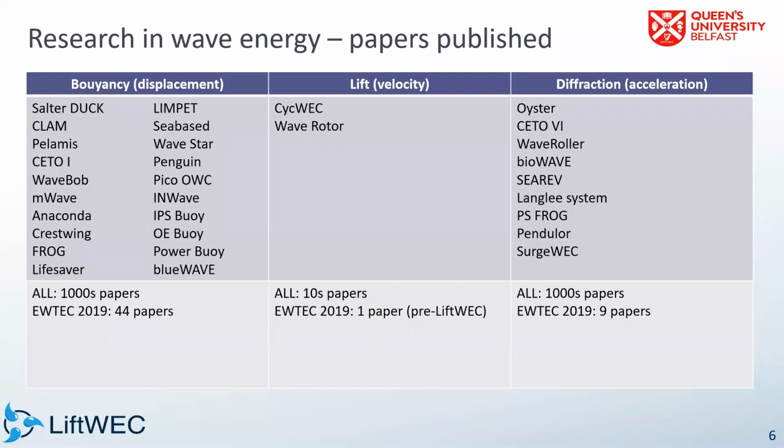And just as a very concrete example, I went through the EWTEC 2019 papers, the European Wave and Tidal Energy Conference, which is the world's leading academic conference for wave energy. I found 44 papers which were talking about the coupling with buoyancy. Nine papers looked at the coupling with diffraction. And only one paper, which was actually the paper I presented myself, looked at the coupling of lift or velocity with wave energy. So you can see that there's significantly less research and less focus on lift-based devices than other types of devices.